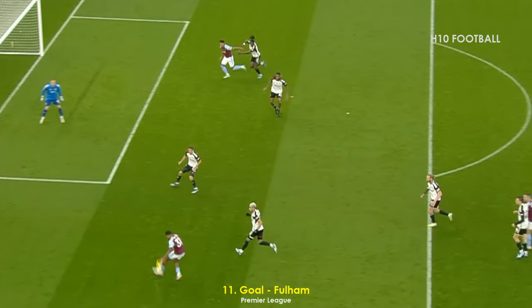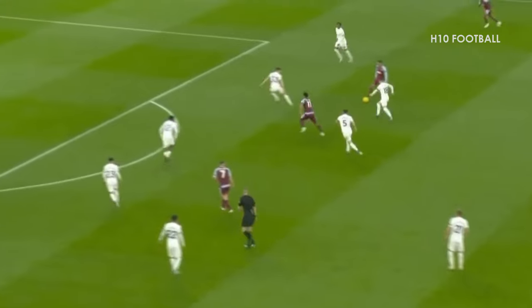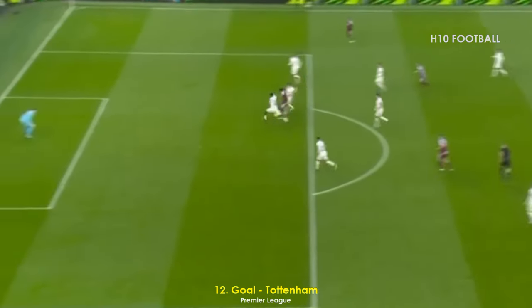Wonderful catch return that was! Ollie Watkins first touch, oh what a goal! What a wonderful finish that was from Ollie Watkins! He won't be denied this time!